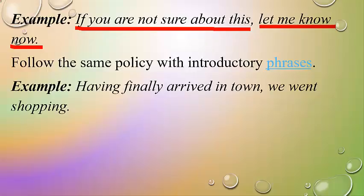Having finally arrived in town, we went shopping. Okay, so here, "having finally arrived" is the present participle, the perfect participial phrase. And "we went shopping" is the main clause. It is the verb of "we" here. Okay?